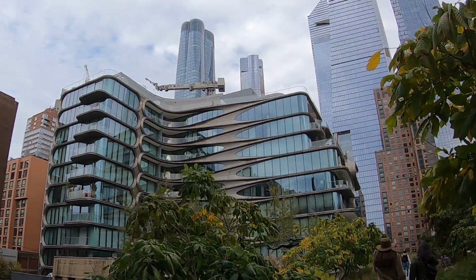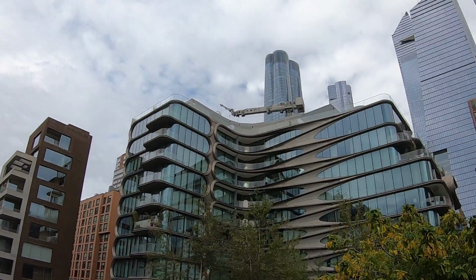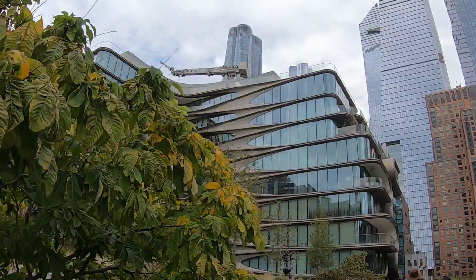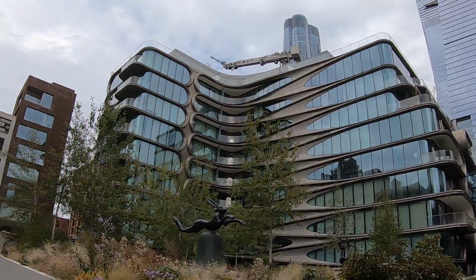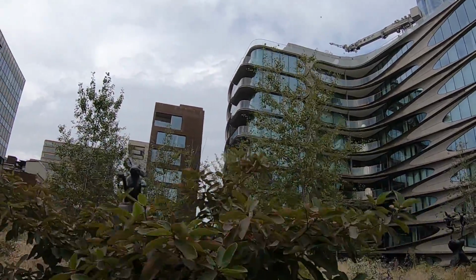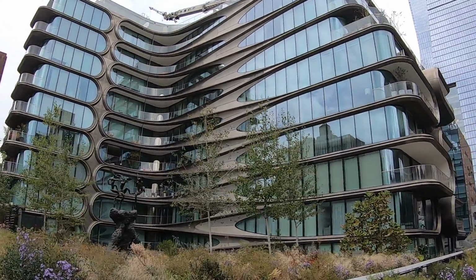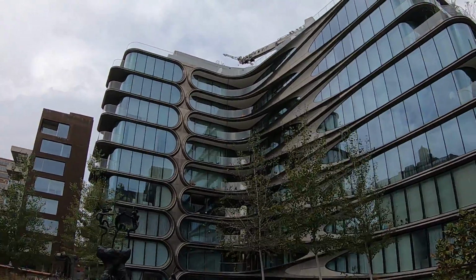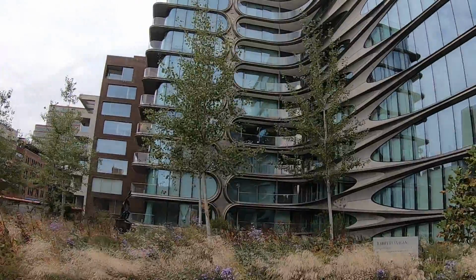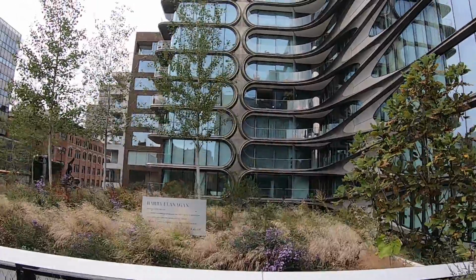Look at this beautiful building over here. This is West 27th Street. There is the statue of a hare. What looks like a bell. And there are more dancing hares. And there's another one over there sitting here. And this is art by a guy by the name of Barry Flanagan.